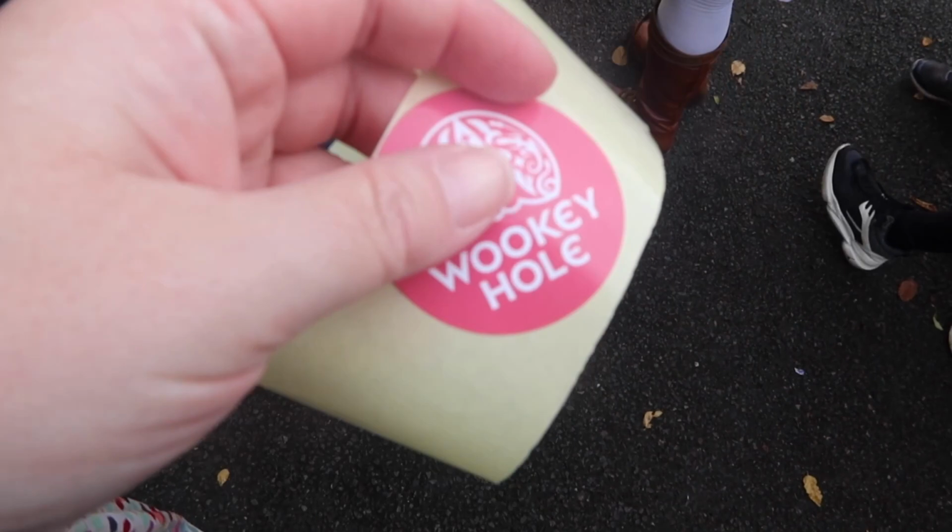We're doing the circus first because the caves are going to be a bit busy at the moment. Well, we've come out for the day. My sister and her family are here staying with us for the weekend. And we've come to Wookey Hole Caves. I haven't been here for so long. Quite a lot has changed. So it's really cool.